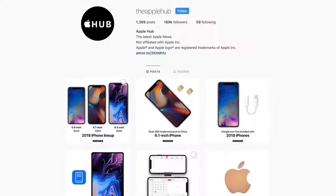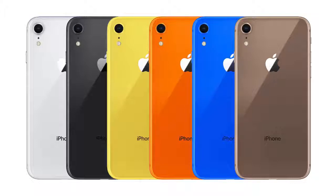The concept by the Apple Hub looks great, so instead of just this boring white, it gives you a really great idea of how the other colors will look, and they look very, very similar to Apple's style. So it's a slightly different shade, slightly different color palette, but I do like it. So if I were to get one of those, it would most likely be the top brownish color.